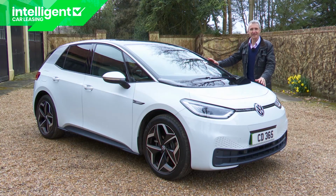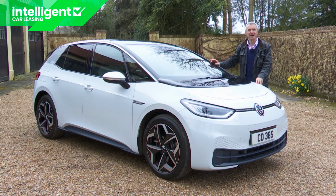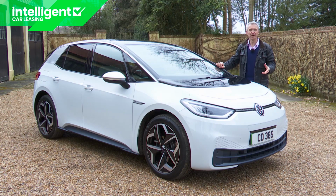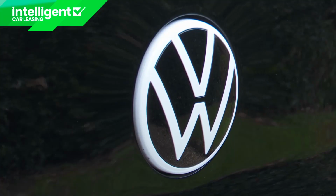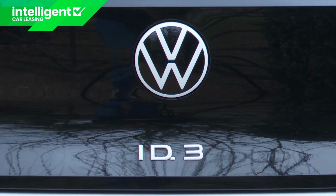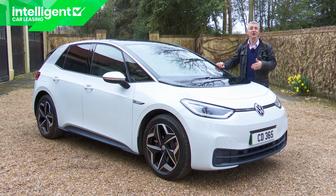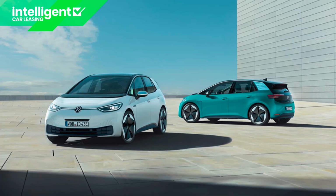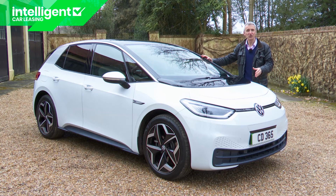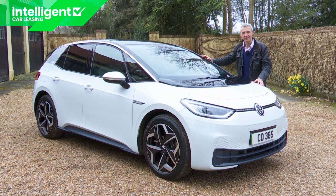Right, that's enough about standard spec. Having gone through all that and tried to clarify for you the complexity of what is supposed to be a simpler specification structure wasn't easy. We can't help thinking it would have been more straightforward all round if Volkswagen hadn't bothered with trim levels at all and had simply settled on a basic level of ID.3 spec and then offered customers a free choice amongst those 10 specification packs. As it is, different packs can't be added into different trim levels, and none of the pack features are available as individual options, and that seems a bit restrictive.